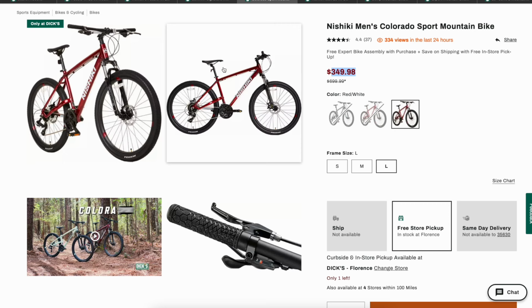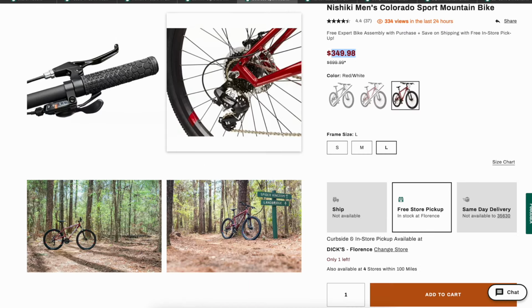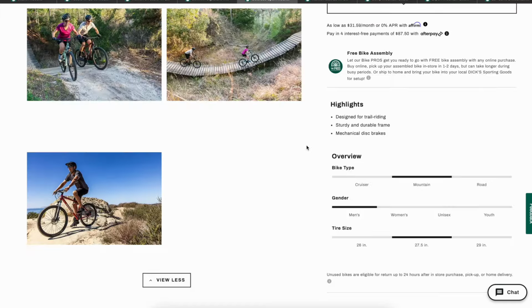So let's go back to that Sport. $349 or $350, I'll say, round it up. Now it does have, I can see here, mechanical disc brakes. Oh, they have more images here. Oh, yeah, I'm seeing a Tourney, so that is probably going to be a freewheel. Let me look down here and see what the range on this is. 3x8, 80 millimeters of travel.